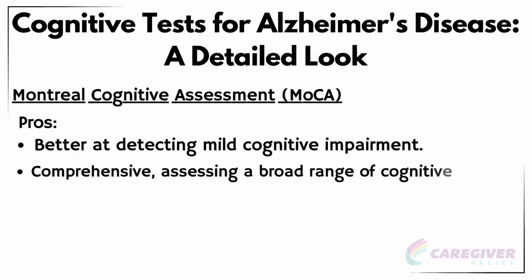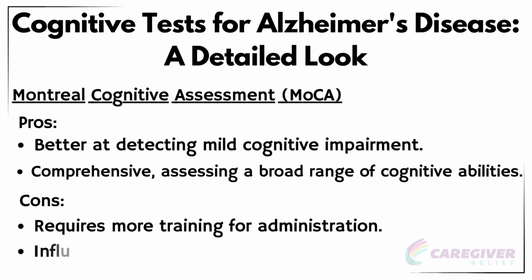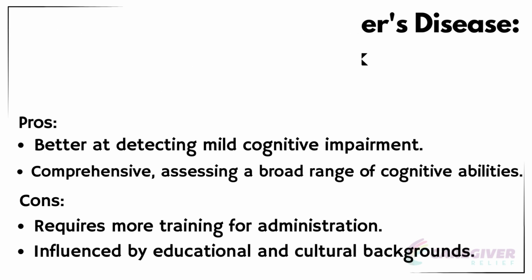Comprehensive, assessing a broad range of cognitive abilities. Cons: requires more training for administration. Influenced by educational and cultural backgrounds.